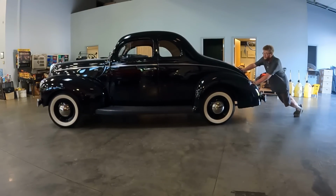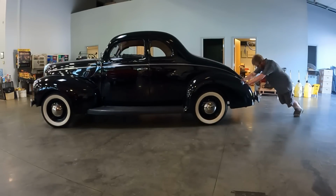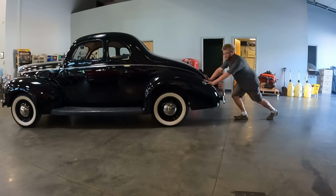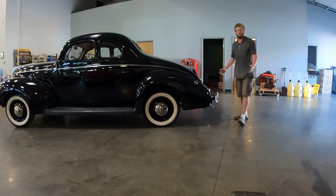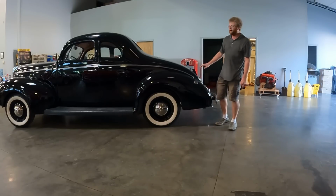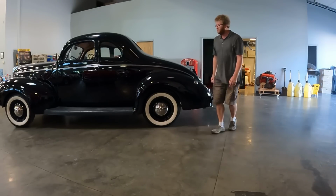This car is very heavy. It is very, very heavy to push. It reminds me of pushing a 54 Corvette, which was the hardest car that I've ever pushed. This might be the new hardest car that I've ever pushed. It's very hard to push.